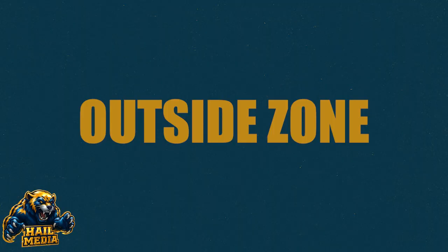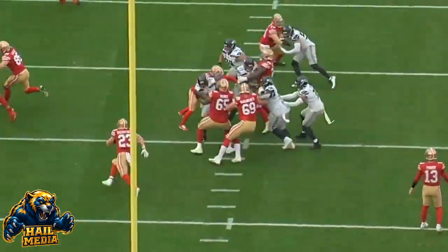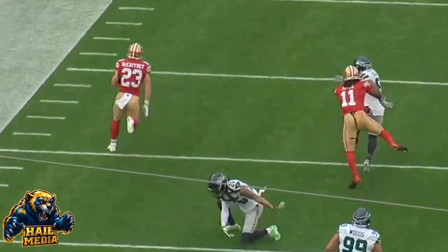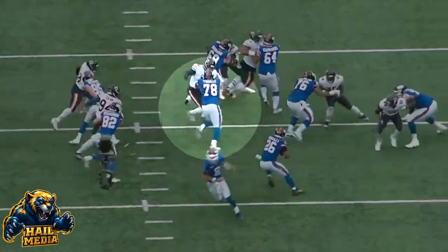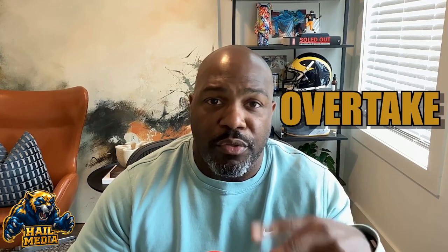What is the outside zone? Outside zone is a make-a-run play. Instead of trying to forklift dudes straight back, you stretch the defense sideways and make them chase to the edge. When they start flowing hard, cutback lanes pop open like the Red Sea. There are two big blocks that need to happen: the reach block and the combo or the overtake block.